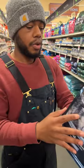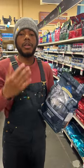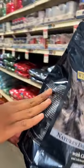Here's the truth about Blue Buffalo and most of these formulas. They do have no corn, no soy, no wheat, and also their first couple ingredients are meat. So on this bag that I'm holding, the first ingredient is deboned chicken. That's great, but it is also important to realize after I see the chicken, then chicken meal, I see peas, protein, tapioca starch in the ingredients.